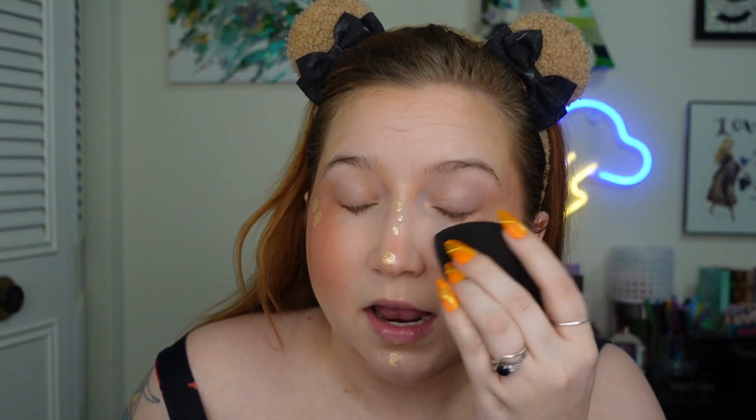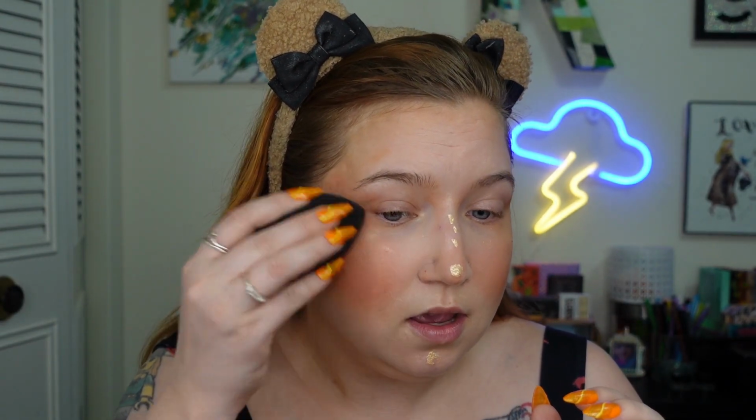I just feel like I need a warmer highlight to go with this sort of bronzy look I've got going on. And maybe I'll layer powders on top, but this was just literally right here on my desk and seemed perfect. Yes, I love that glow. About Face, I think, is so underrated. I definitely want to try more products from About Face. Next, I think I'm going to do a layer of setting spray.